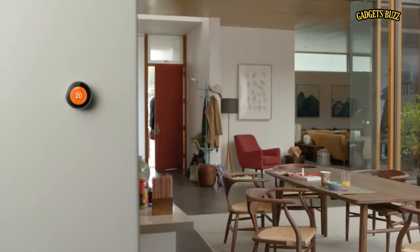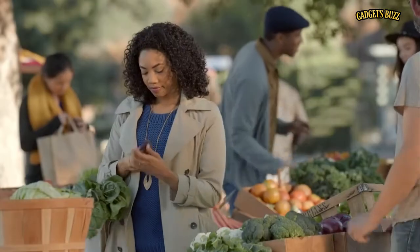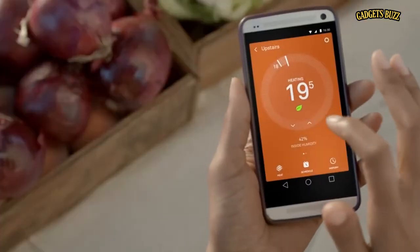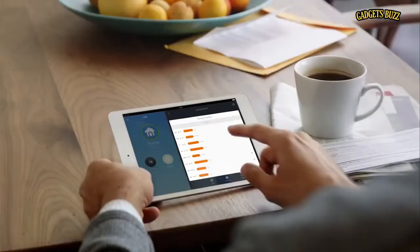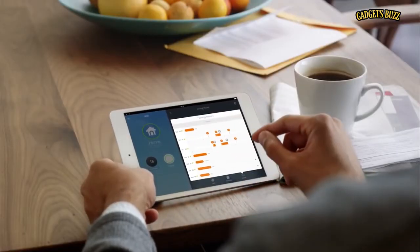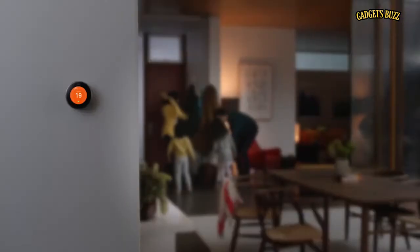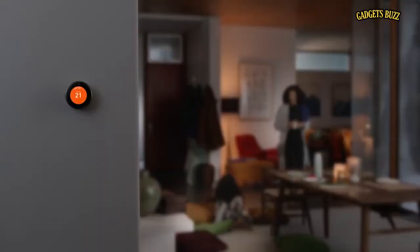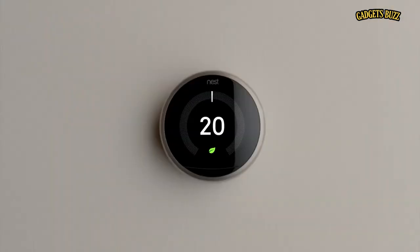It turns off the heating when you leave and the hot water when you're on holiday. And you can control it from anywhere. You can see how much energy you use every day and how to use less. Energy companies around the world are partnering with Nest, so even more homes can save even more energy. The Nest Learning Thermostat programs itself, saves energy.